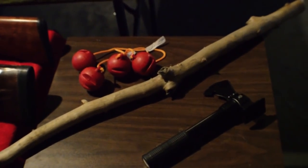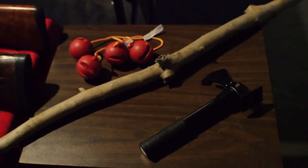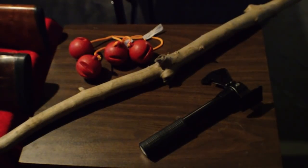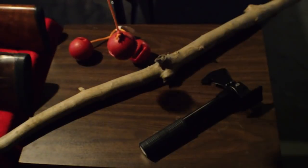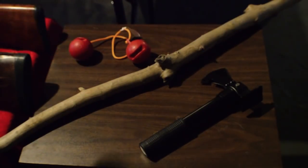Benefits, there's sticks everywhere. I mean, you're never going to run out of sticks. I found that in the basement. I had no idea I had it. They're literally everywhere. Another thing to consider is making your own throwing weapons. I found these at Goodwill, and I had no idea what they were at first, but I think they're hillbilly golf balls.